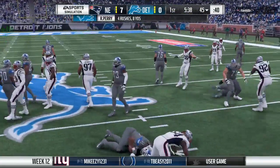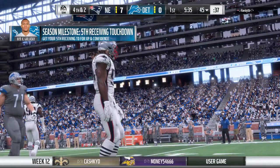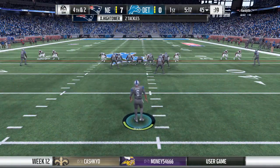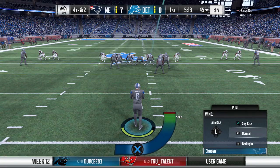Right there. Perry. A big hit. Knocked down sideways. Right at the 45. He'll wind up losing a yard on the play, and that's going to bring up a 4th down.